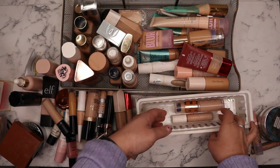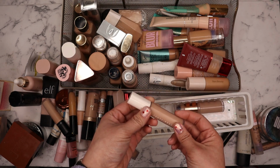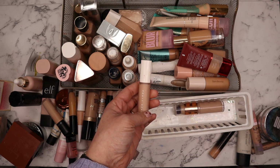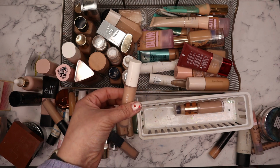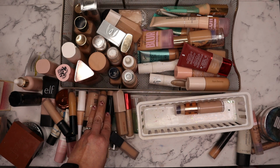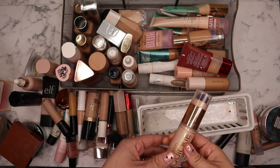Then I have this one from Fenty Beauty. I actually really like this concealer. This is fairly new to my collection too. Definitely more on the matte end. I feel like this is probably the most matte concealer I have. But sometimes I need something that's more matte, especially on my really oily days or when it's a really hot day outside.